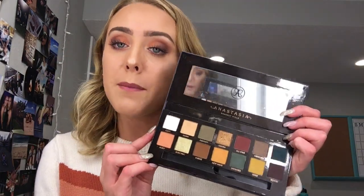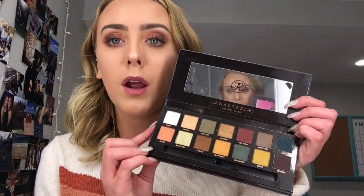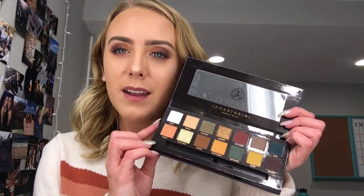But I think that as much as that is a downside, it also could be an upside because it all depends on how much color you grab with your brush. If you just lightly dip your brush in, tap it off a little bit, and then go in with a light hand versus harsh strokes, I feel like you can make it work. I would just recommend this if you're looking for a super good fall palette. I really just like it.